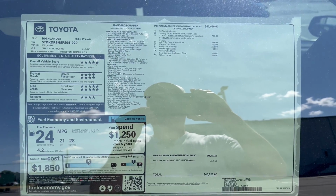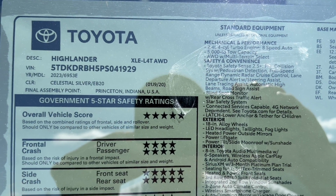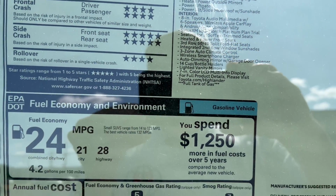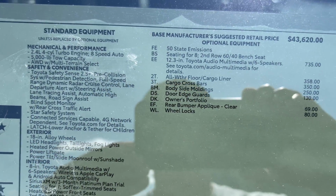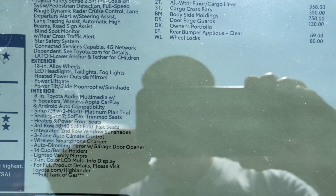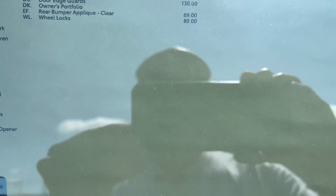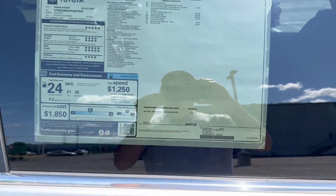Okie dokie, here is the Highlander window sticker. We'll zoom on in. Let you see we got the 2023 Highlander in Celestial Silver. Final assembly point, Princeton, Indiana. Great safety ratings, fuel economy like I mentioned earlier. And now, standard equipment. Options. MSRP. Let's take her out for a spin.